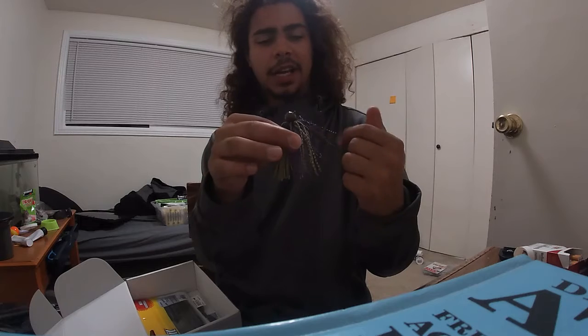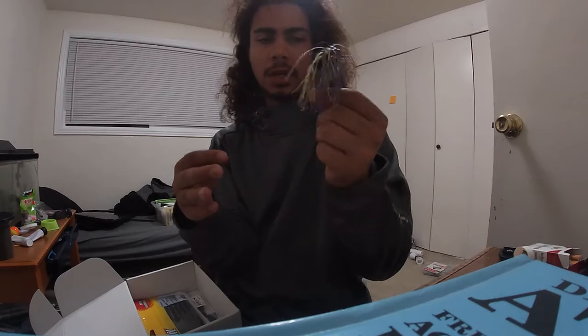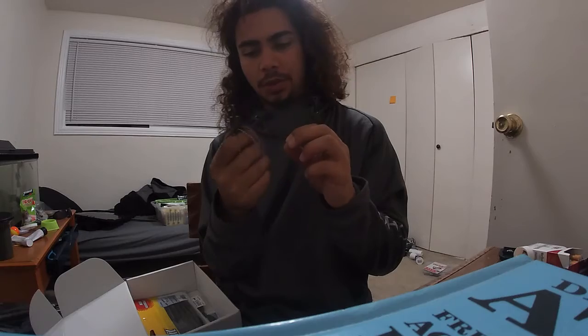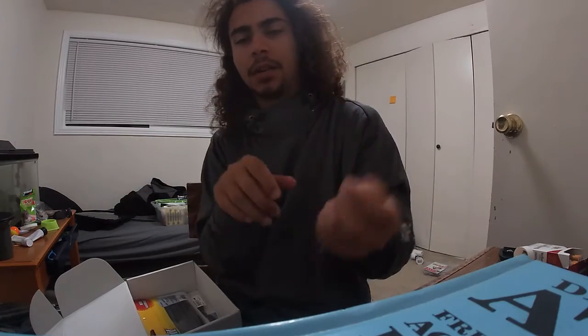I hear jigs with this Flashaboo stuff work really well in cold water. I guess it just moves a little bit more naturally in the cold water as opposed to a nylon skirt. It's got a pretty solid weed guard on it, which is cool, and if you guys can see really close up there, it comes with some rattles on it, so I'm sure y'all probably can't hear that.